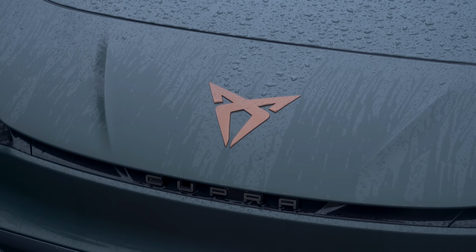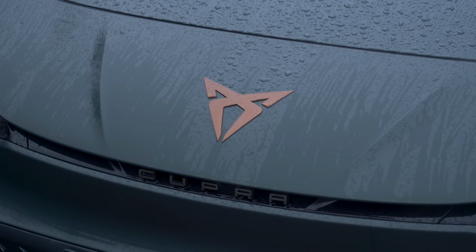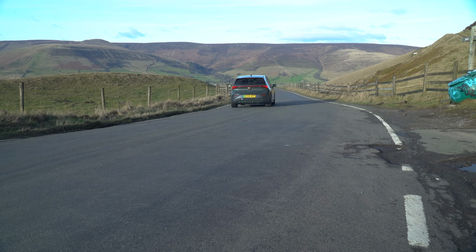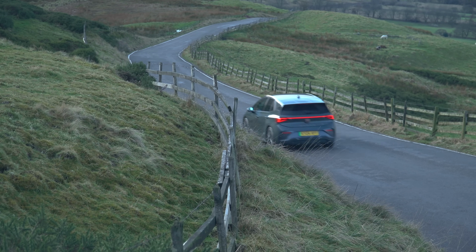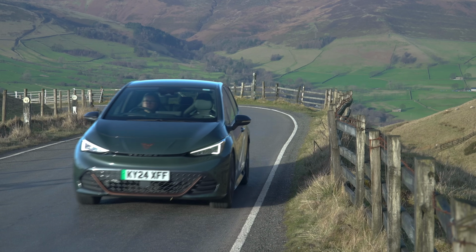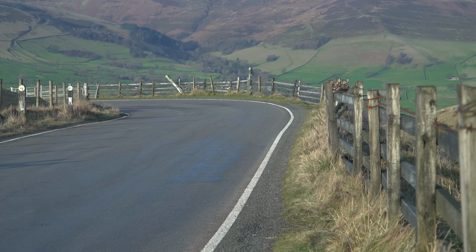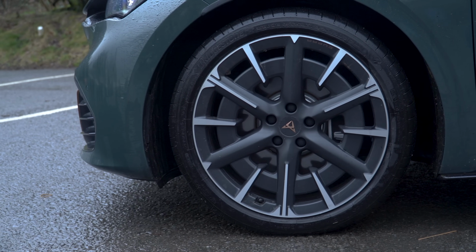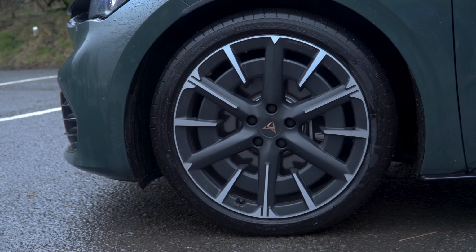Cupra claims a 0-62 time of 5.6 seconds, which makes it the fastest car here. We actually tested it at 5.4, and indeed 422 pound-feet of torque really isn't to be sniffed at. The levels of acceleration it offers are never not enough. I mean, it weighs 1,924 kilograms, but even so, you're never left wanting when you put your right foot down.